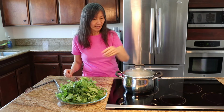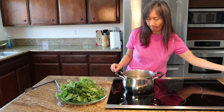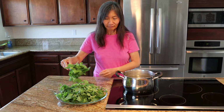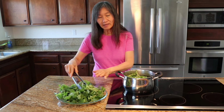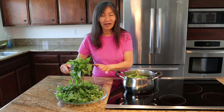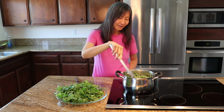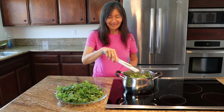Okay, so let's see if the water is ready. Yes, it is boiling. So I have to use this, you know, because they're still stinging. So just put it in. And normally I don't use all of this each time, you know, but because right now we have a lot in our fridge and we want to eat them and they're still fresh. So we just give us extra TLC and eat a lot today.